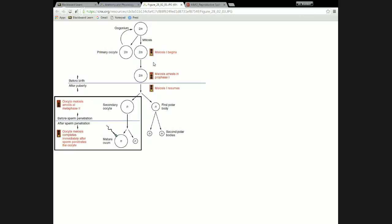I would not be surprised if someday in the future somebody discovers that polar bodies do play an important role in reproductive function, but at this point, nothing's known of that. The secondary oocyte will finish its complete second division. And again, it's going to be asymmetrical, and all of the cytoplasm will go into one cell, and then the other cell is a polar body. The resulting final cell here is the ovum, which is the Latin word for egg.